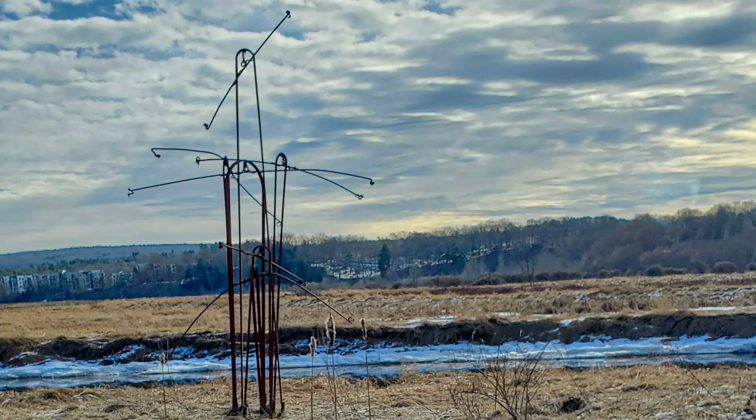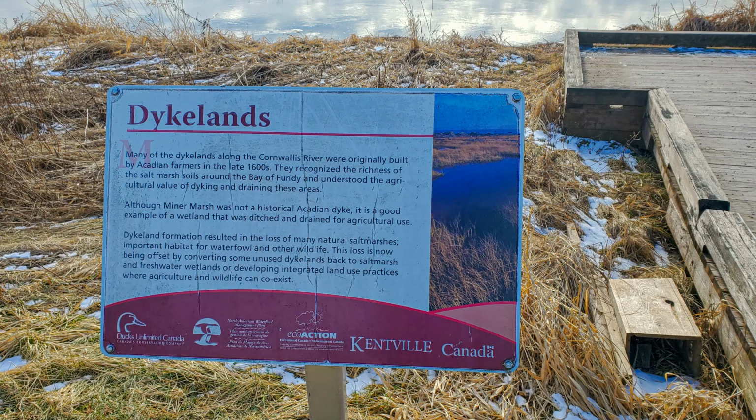I learned some fascinating facts from the signs posted along the way. This area is designated a dike land, which means it's managed to prevent flooding from the nearby Cornwallis River. This creates a unique habitat that's crucial for many species.